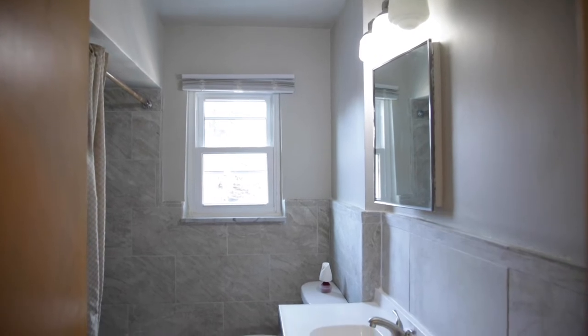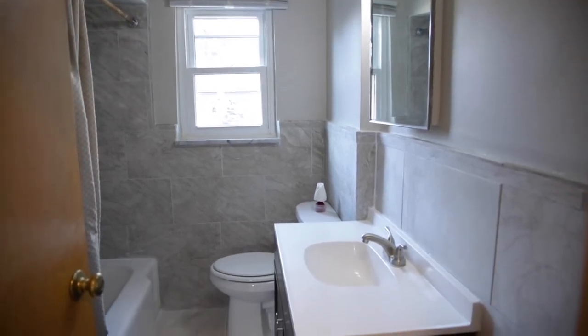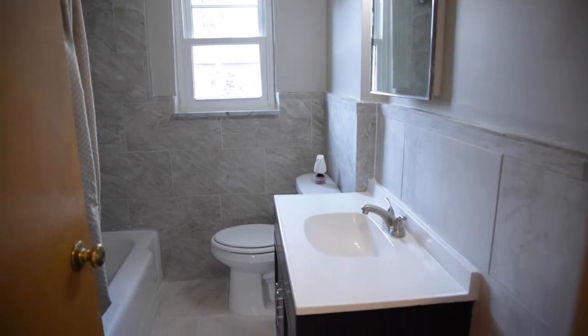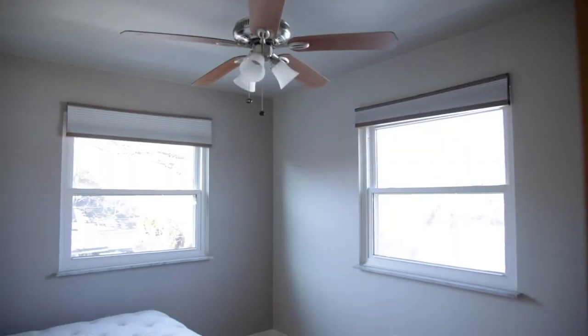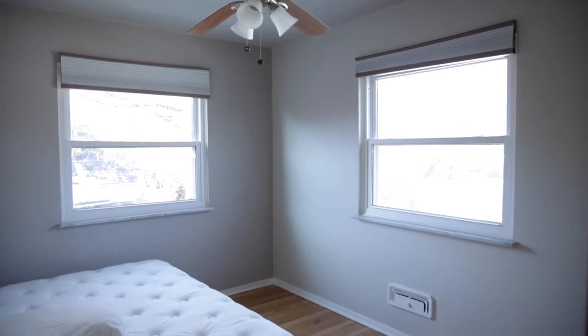And the bathrooms, all new vanities, toilets, the tile is all new, everything. So if somebody's going to look at an apartment, they can be assured that whatever apartment they look at, everything's all new. This is one of the nicest buildings that I've come across.